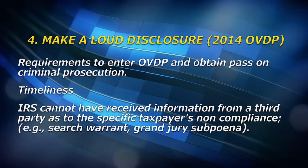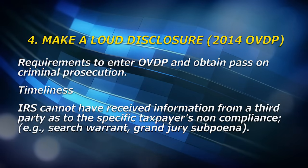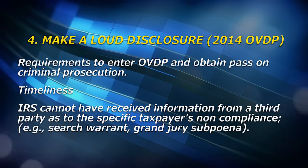Theoretically, you also don't qualify if the government has received information from a third party as to your noncompliance. This would be information obtained by search warrant, grand jury investigation, whistleblowers, foreign banks through the data exchange, any type of information they have on you that says your hands are dirty before you approach them. Theoretically, you don't qualify for the program. This doesn't mean they won't accept you into the program.